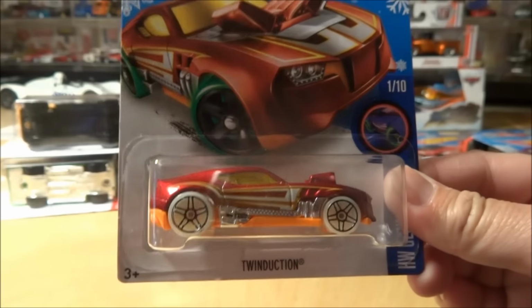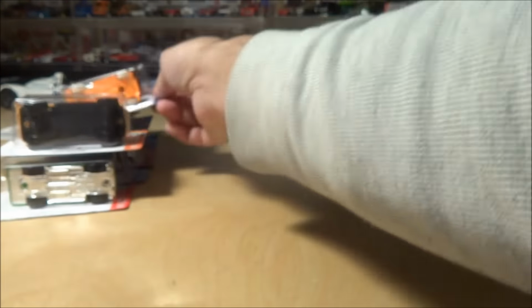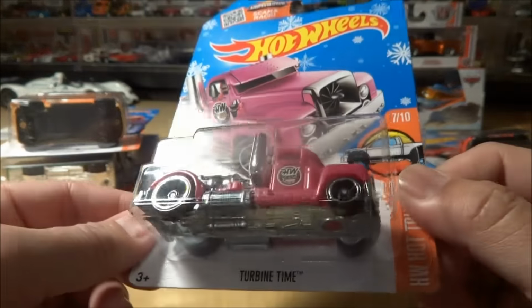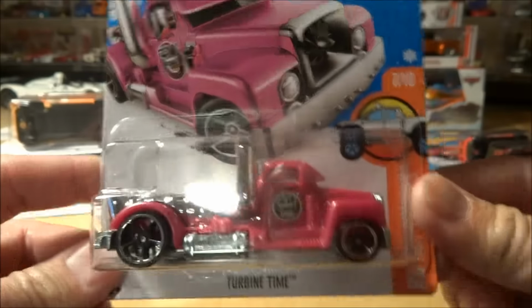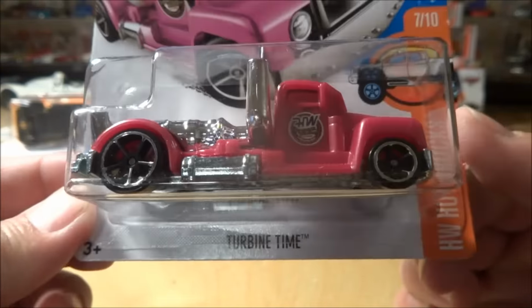Let's see if I can get some of this glare off of here. Okay. We have the Turbine Time. Now that I look at it real quick, it's actually more pink. This one's going up north as well, to Toronto, the Ottawa area. Turbine Time.